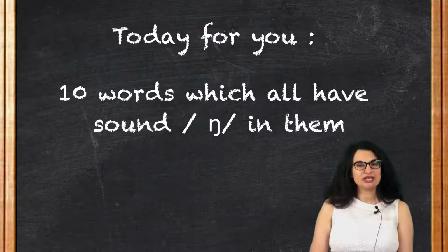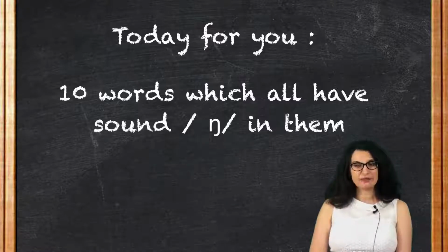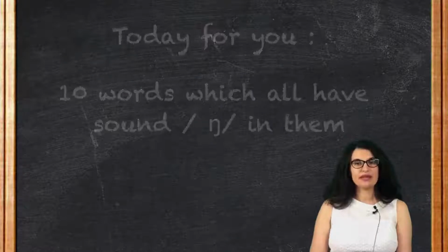And it's actually much easier to say that in the same place, so Ng, because the place of articulation is the same. So once you master that movement, it's going to make it easier for you to say these words. So let's practice them together.